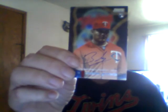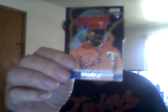And then for the Twins PC, he actually pulled this Rooster Graterol. Pictured as a Twin. Obviously, they traded him to the Dodgers before the season. But still really cool on that.